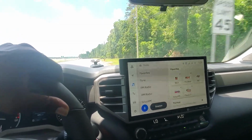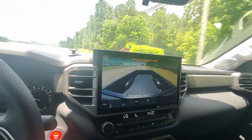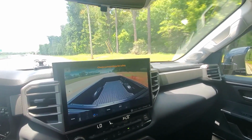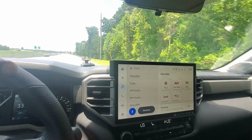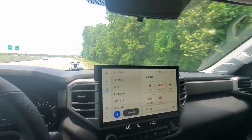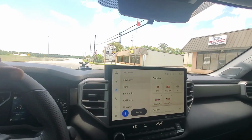I also like this feature here. Let me see if I can try to do it here. Okay, if I hit my camera view, see, I can see in the bed of my truck. I love that feature. I'm gonna show you guys all the other camera features as well. The cameras on these trucks are awesome. They're so clear, and with it being on this 14-inch screen, you can really see everything.